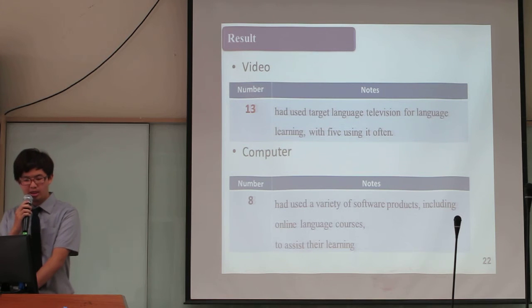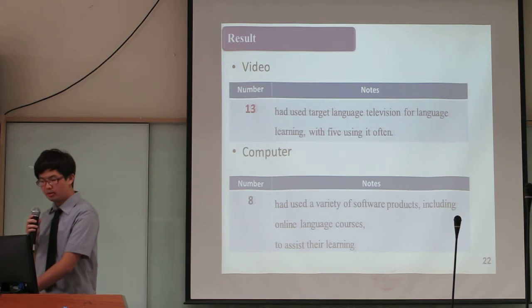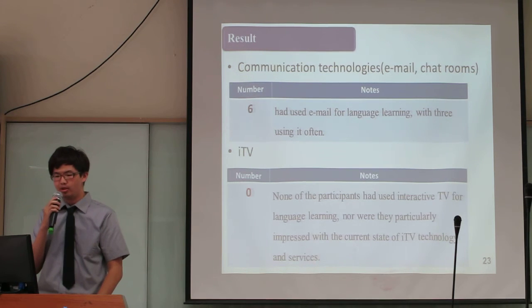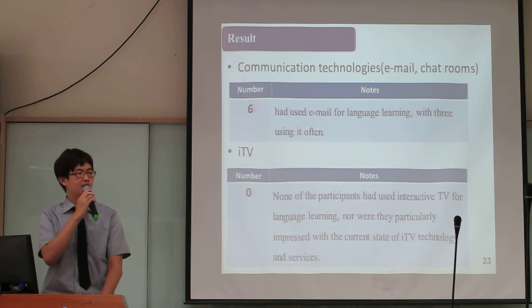For the computer part, 8 persons had used a variety of software products, including online language courses, to assist their learning. For communication technology such as email and chat rooms, 6 persons had used email for language learning, with 3 using it often. But for the ITV part, none of the participants had used interactive TV for language learning, nor were they particularly impressed with the current state of ITV technology and service.